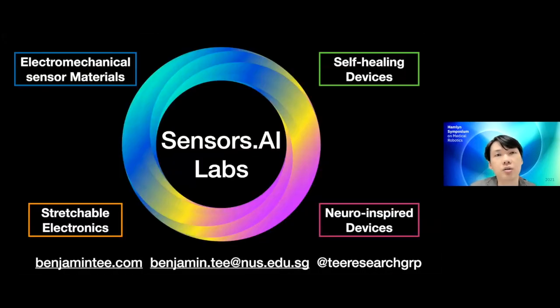And I run the Sensors.ai labs. We work on a few different areas, broadly classified into 4 areas: mechanical sensing, which I think I follow the footsteps of Professor Ravinder Dahiya. He was one of the pioneers actually in this field, and we learned a lot from his work with ICAP.